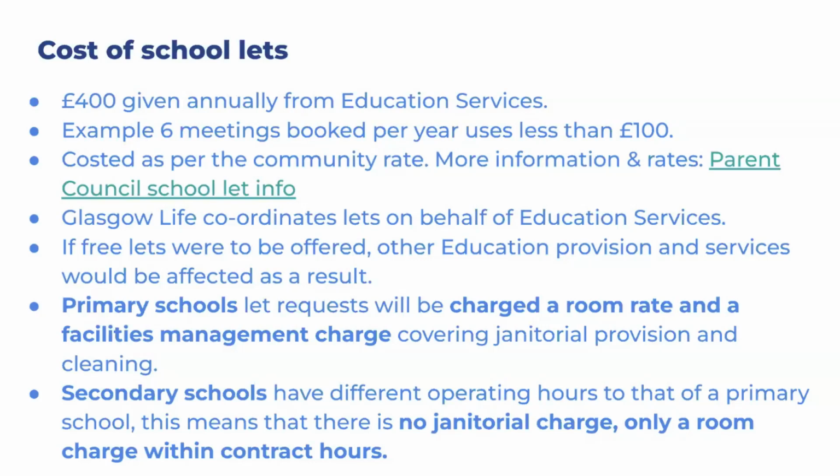As I said, I'm joined by Sandra from the Glasgow Life team, because Glasgow Life coordinates lets on behalf of education services. If we were to give free lets, other education provision and services would be affected as a result. You may know that finance is really, really tight within education services, and we simply cannot continue to offer free lets. If that was the case, we would be cutting the £400. So the choice would be to receive less as the overall grant and to pay for lets. But we've decided to allow parent councils to make those choices. So we cannot give free lets because there's costs associated with them. So we have continued to give you the money to pay for them.